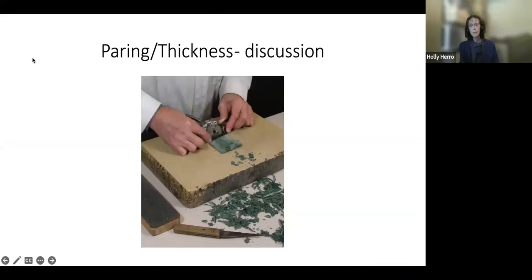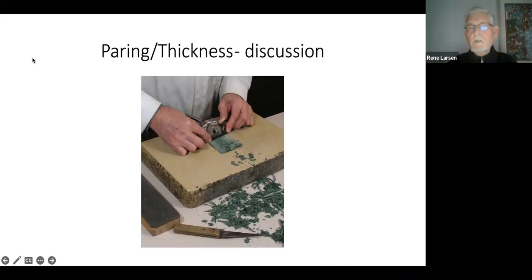So basically everybody is saying paring or thinning as little as possible. Is that correct? Is that the consensus? Renee, did you have something to add? Yes, just a short comment.